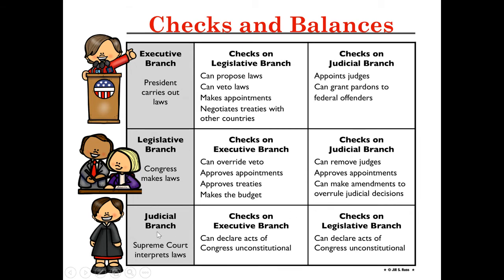The judicial branch, which involves the Supreme Court, can check on the president by declaring acts of Congress unconstitutional. So it actually works both ways. Decisions that both the executive and legislative branch make, the judicial branch can say, nope, that does not follow our country's constitution, and therefore it cannot take place.